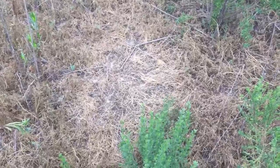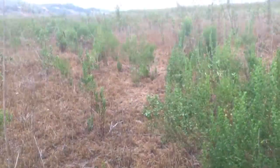Nice little deer bed. One right there. There's one right there. There's one over there. There's a couple over here. Nice little bedding area. All right.